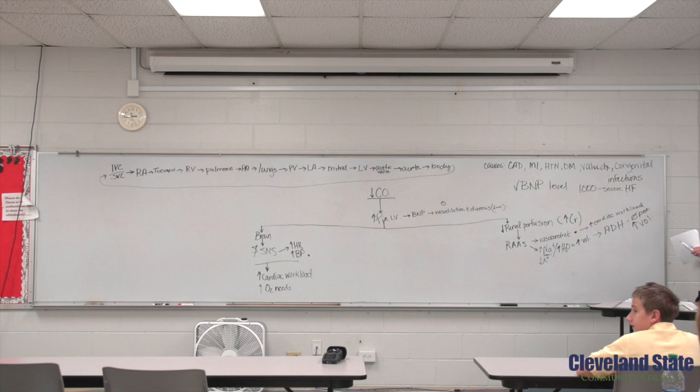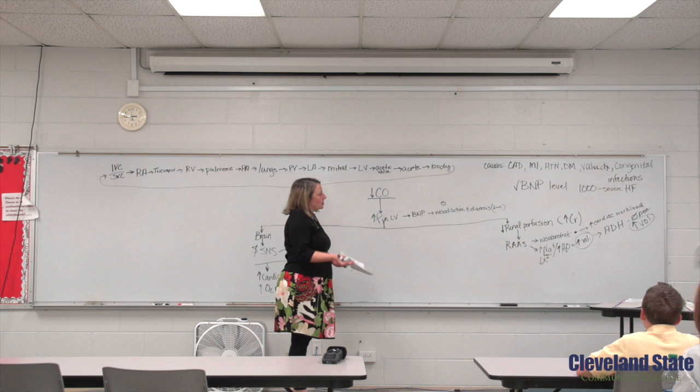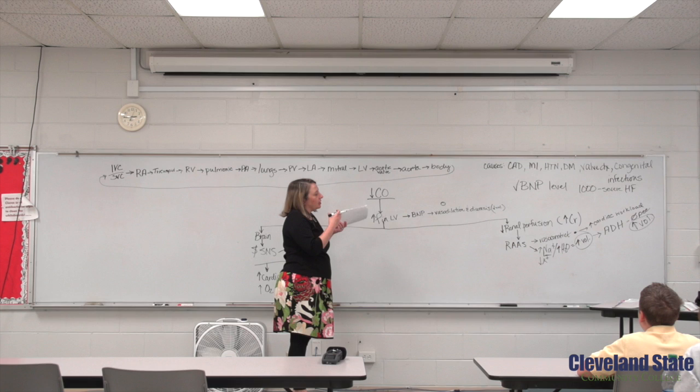Helping us. That's right. Is all this making sense? How it all just kind of flows and gets together? So all this leads to increasing blood volume. That doesn't actually increase blood volume over here. So if I have too much blood volume and the heart's not pumping it out, it all starts backing up, right?